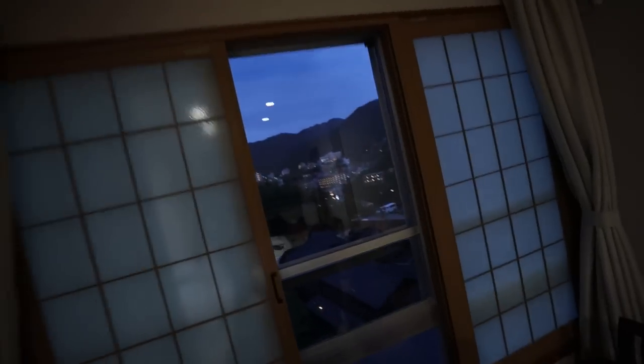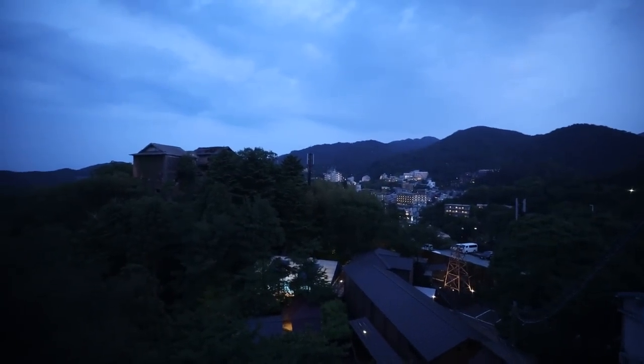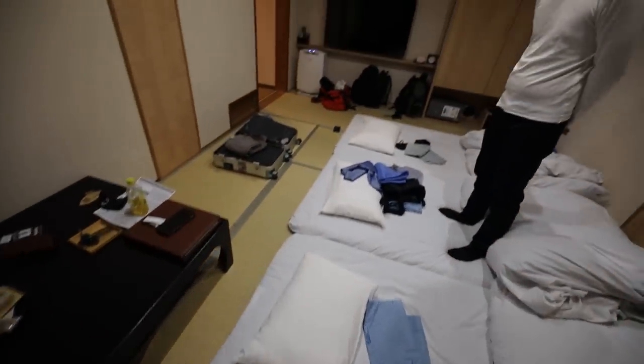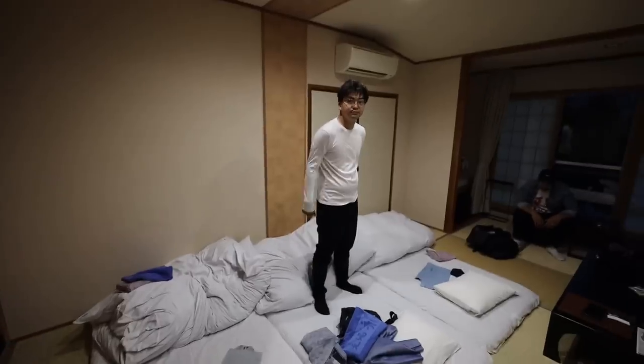Check out the view over here. Insane, dude. Kind of reminds me of that time we went to Hakone. If you watched the Japan videos in 2020, this might look familiar. Also, we all get to spoon tonight. And a little cup. Masa's in the middle.